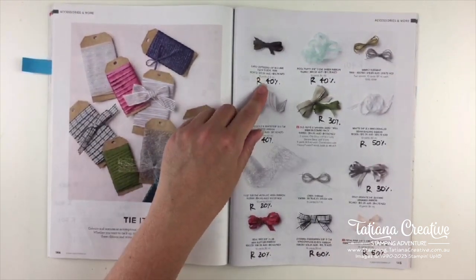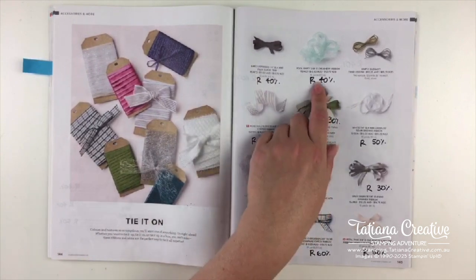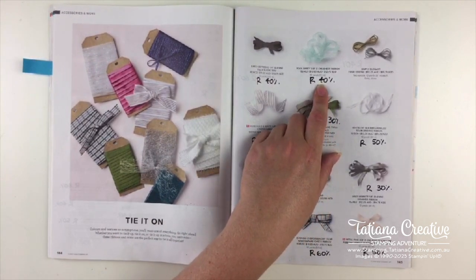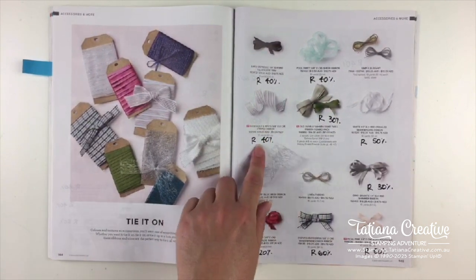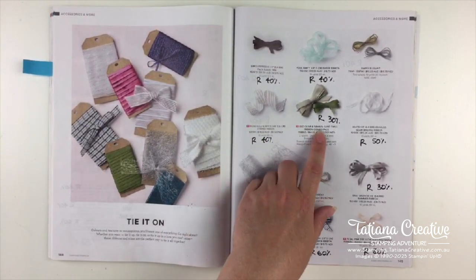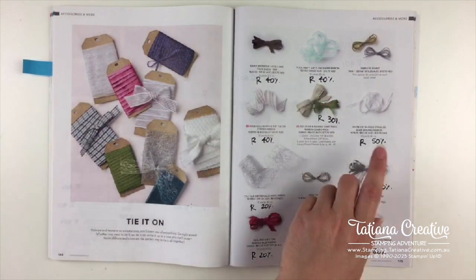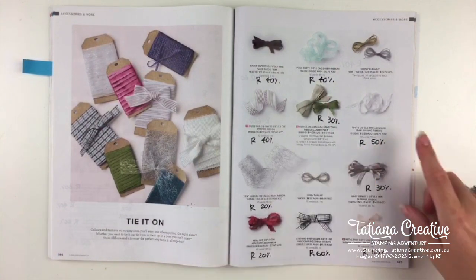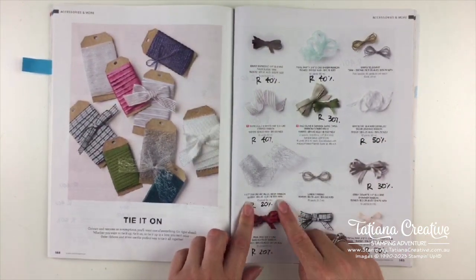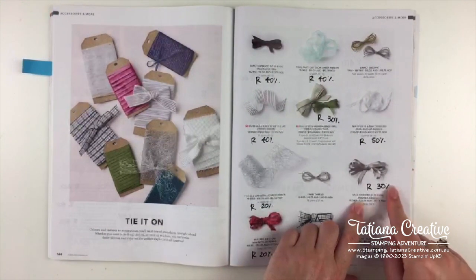Ribbon, Early Espresso faux suede ribbon will be 40% off. The Pool Party sheer ribbon 40% off. The rose gold and white striped ribbon 40% off. Old Olive Sahara Sand twill ribbon combo pack 30% off. White crinkled seam binding ribbon 50% off. The metallic mesh ribbon 20% off. Grey granite shimmer ribbon 30% off.